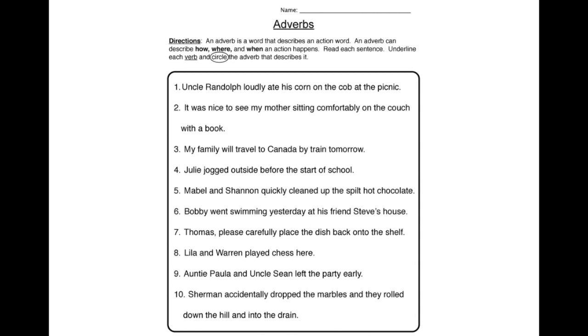Uncle Randolph loudly ate his corn on the cob at the picnic. I'll give you a moment to think about it. Now remember, an adverb describes how, where, or when an action happens. So in this case, it would be loudly. Uncle Randolph loudly ate his corn. That is describing how he ate his corn. Let's go on to the next one.